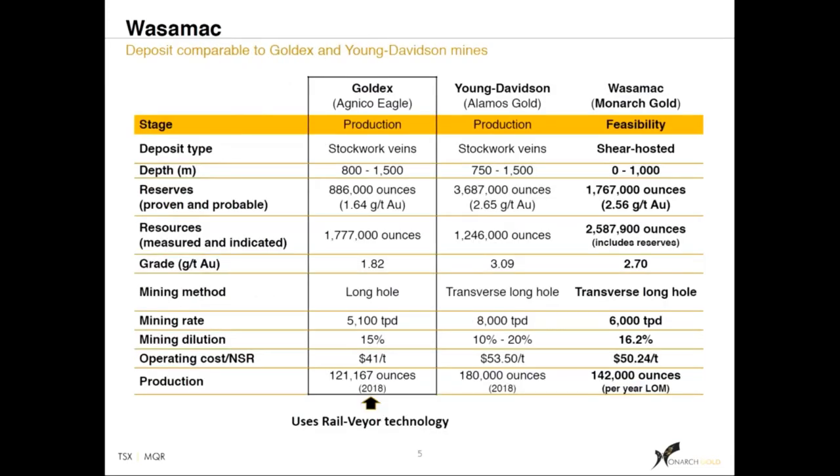We compare our project to 2 other projects in the region, the Goldex from Agnico Eagle. You can see for yourself, this presentation is available online, and if you want to download it anywhere, you can look at it. But you see the comparison between Agnico, Alamos Gold, who happens to have 18% of Monarch, and the Wasamac project. And all these 3 projects have a similarity. They're bulk mining, underground, lower grade, but it's not like the typical Abitibi narrow vein, high grade vein. We're looking at thickness of 50 to 70 meters, 2.7 grams, very small dilution, and we take a lot to surface every day to conclude the 140,000 ounces a year.